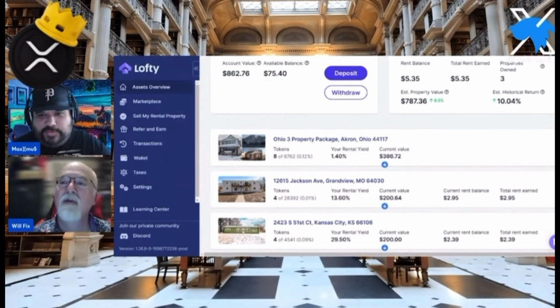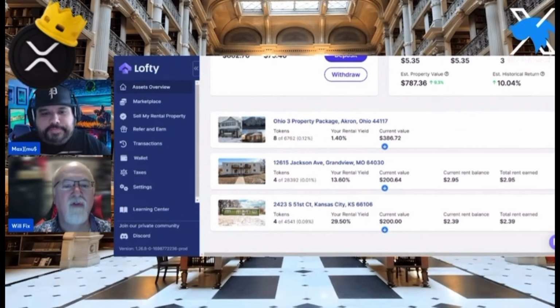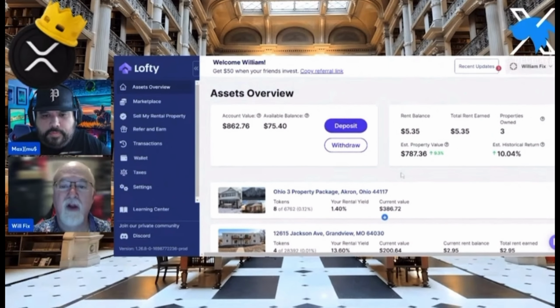If you're wondering, anyway. So here's my account. So you can see here I have 8 tokens of this Ohio property. $386 is the current value. I got 4 tokens of the one we just looked at. I have 4 tokens of this one. Look at this rate down here, 29.5%. So I bought 4 tokens, $786, right? I've owned none of these 2 months yet. Only 5 weeks on one, the rest just a couple weeks.